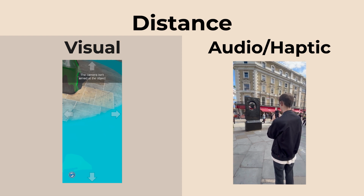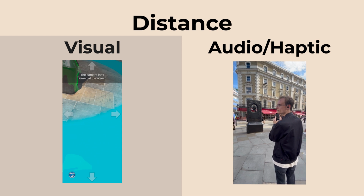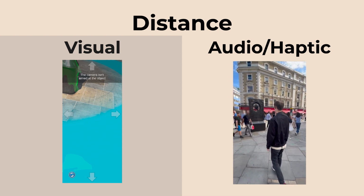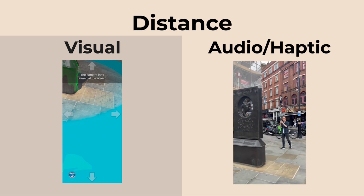When a user was on the right track, our music appeared louder and happier. However, if they strayed, the music changed, becoming quieter and distorted. For example, if they got too close, it changed like this. And if they got too far away, it sounded like this.